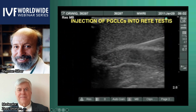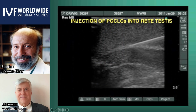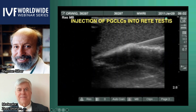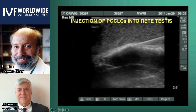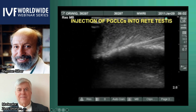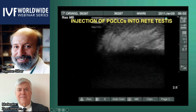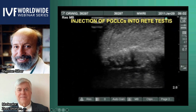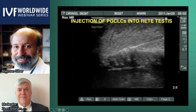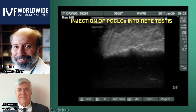And you'll see in a minute, when we inject the rete testis, we colonize every seminiferous tubule with that injection. It'll take a second. There was the injection. And now just watch and see what happens as we colonize all the seminiferous tubules. It's beginning to happen now. So we'll take the PGCs developed from the skin biopsies of these boys who were cancer patients, and then at 14 years of age, we'll inject those PGCs into the rete testis, and we'll be able to have colonization and spermatogenesis without having to make a fetal testis. Someday we will make a fetal testis, but this is today.